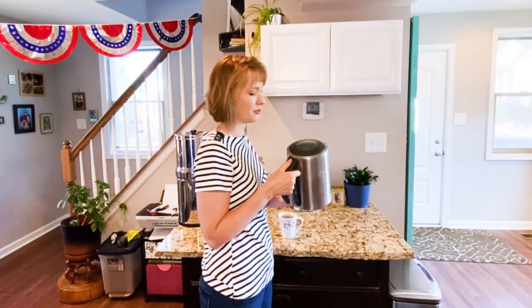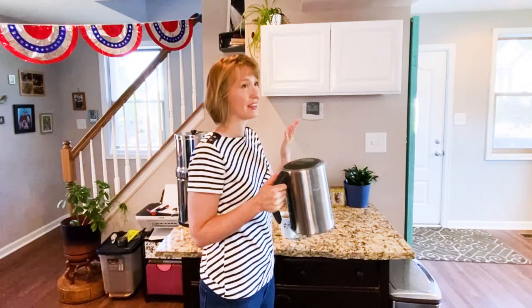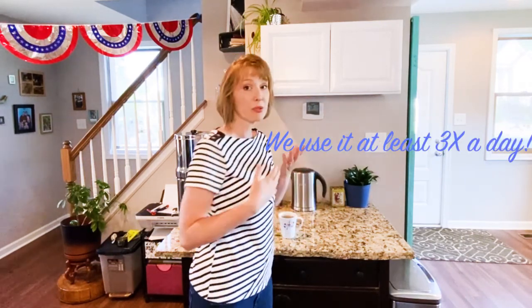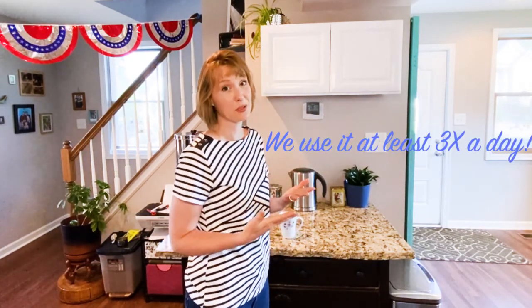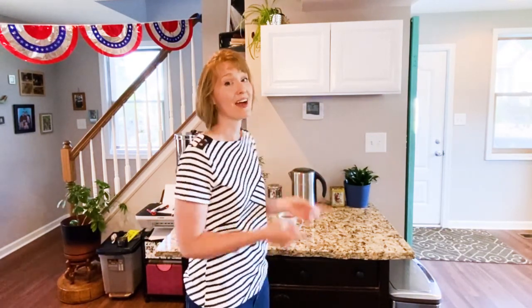Did a ton of reading on the reviews, and the lid pop-up feature has lasted really great the past, I think we've had it 3 years now. It was a little bit more expensive, but I knew I was getting quality based on all of the reviews, and so far it's held up really great, and I'm really pleased with it. So if you're looking for a hot water pot, I highly recommend the Breville.